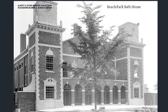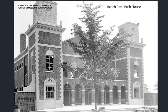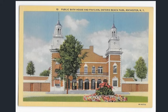Here we have the Beach Park Bathhouse, and this is a great example of what gets done to many of these old world structures. You can see the cupolas on top here in a postcard form, and then you can see how the cupolas have been removed. So the decoration has been dulled down, I suppose you could say. And you see this in multiple variations, especially with churches, and you see it often with courthouses and government buildings. In this case, a public bathhouse.